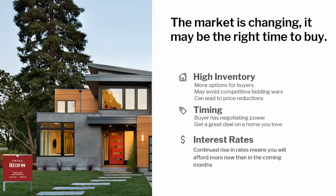Higher inventory, there are more options, so buyers have more to select from. And when there is more to select from, they are more choosy, and they might either buy slower or take more time in the buying process. Therefore, things don't sell as fast. It could lead to price reductions. Now, it's not always the case in all aspects of the market.